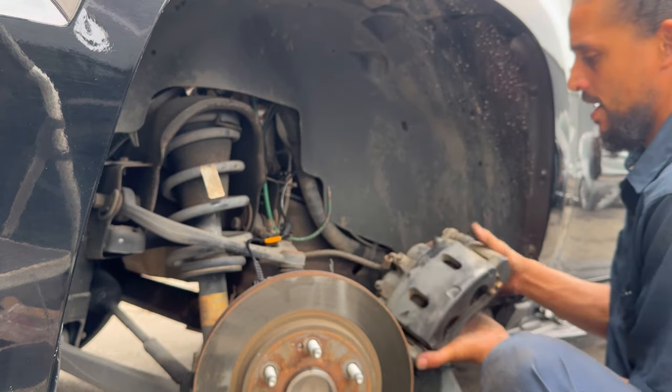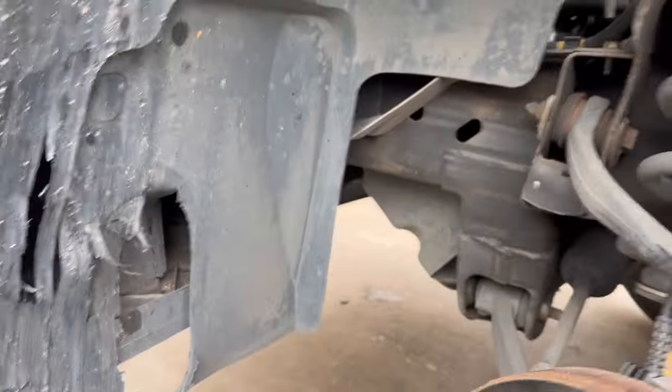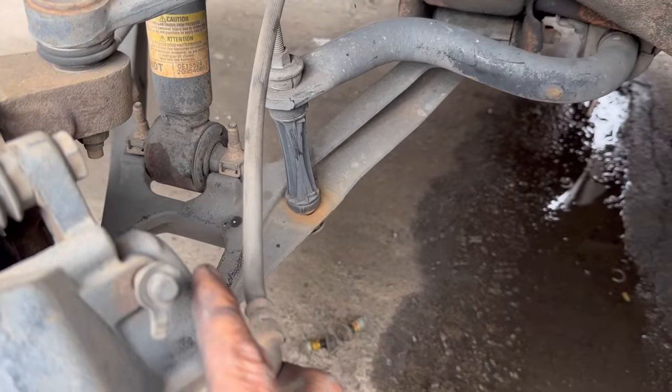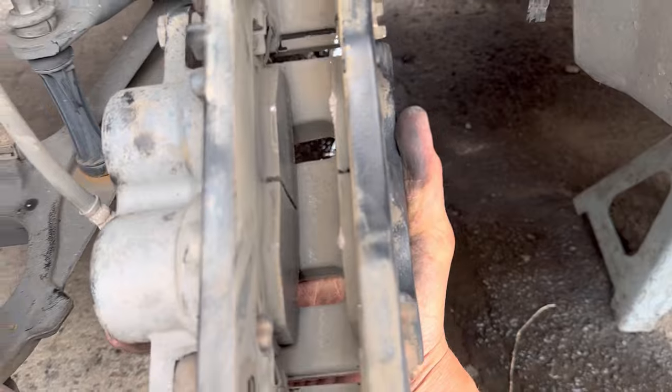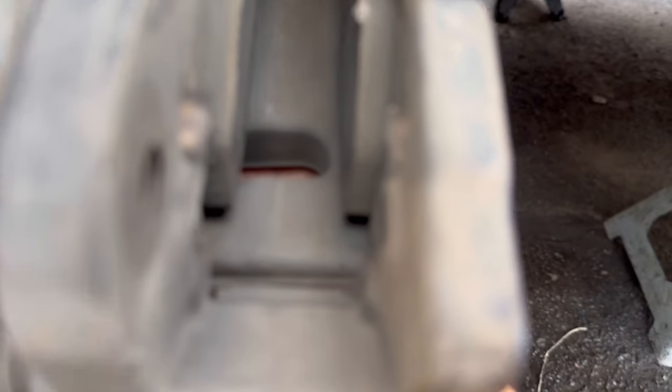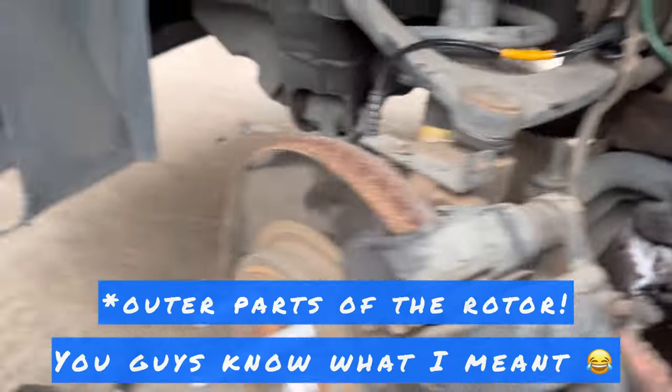Let's see, so twist this back around the right way. You want it to look like so, nice and straight. Now, when putting these back on, you want to make sure your brake pads are properly spread out. Yeah, so you just want to make sure they're nice and seated so they'll go back in between the rotor, like so.